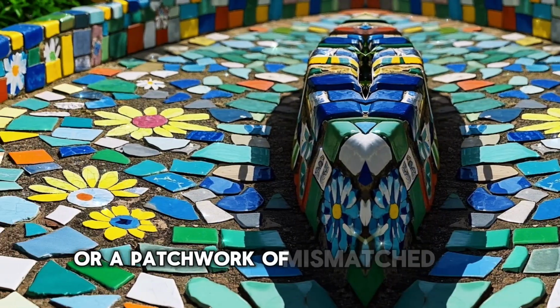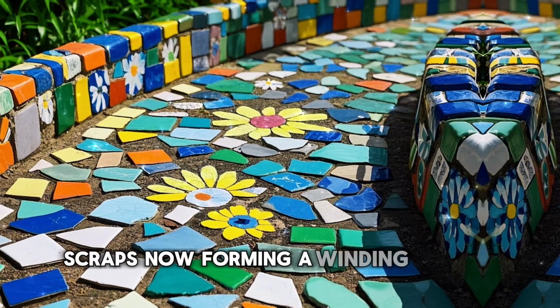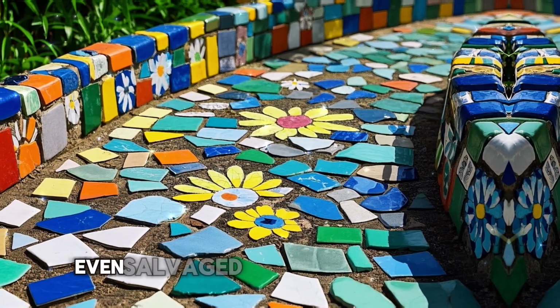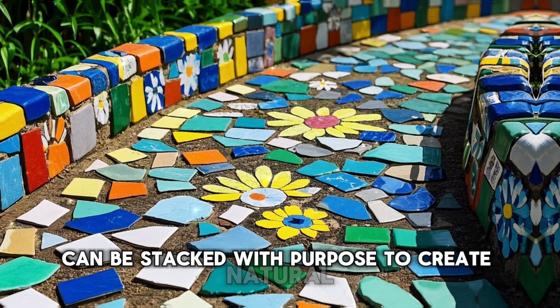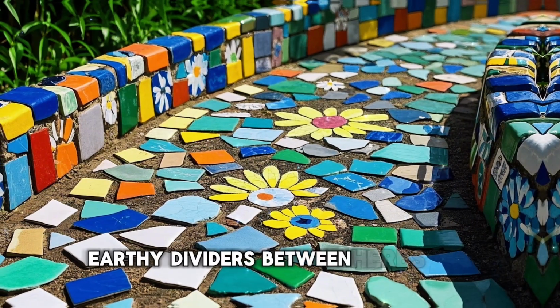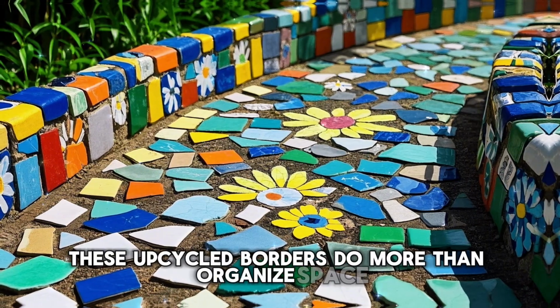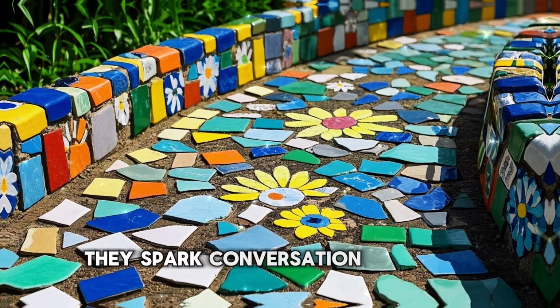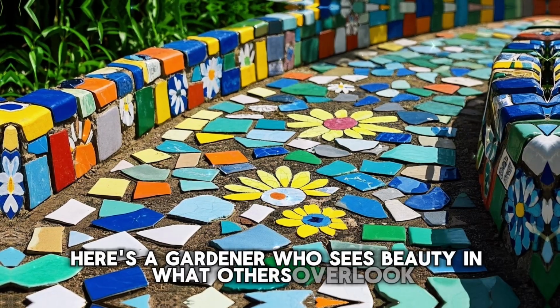Or a patchwork of mismatched tiles, rescued from renovation scraps, now forming a winding mosaic path. Even salvaged bricks, worn with time, can be stacked with purpose to create natural, earthy dividers between herbs and flowers. These upcycled borders do more than organize space. They spark conversation. They tell visitors, here's a gardener who sees beauty in what others overlook.